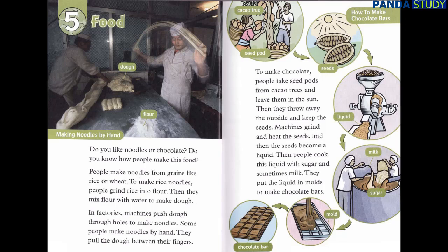In factories, machines push dough through holes to make noodles. Some people make noodles by hand. They pull the dough between their fingers. To make chocolate, people take seed pods from cacao trees and leave them in the sun. Then they throw away the outside and keep the seeds.